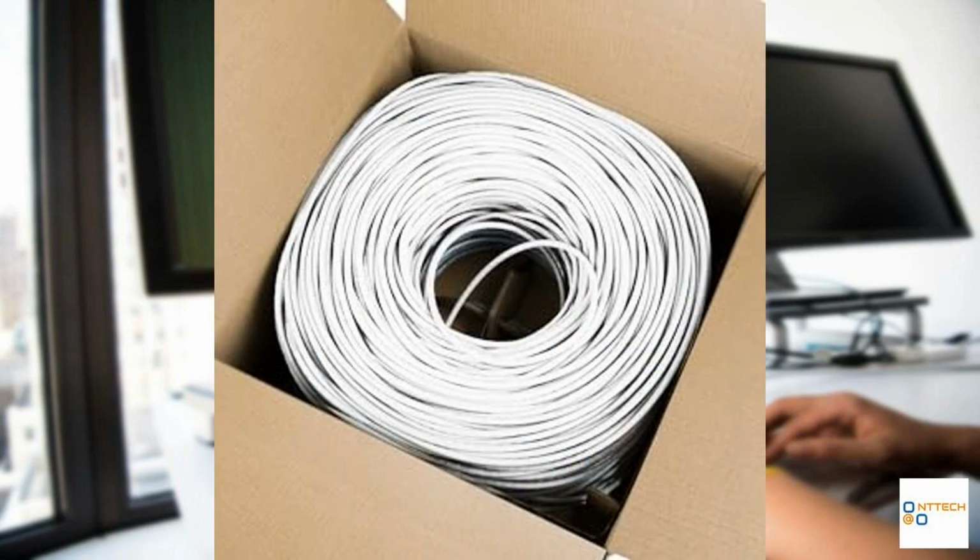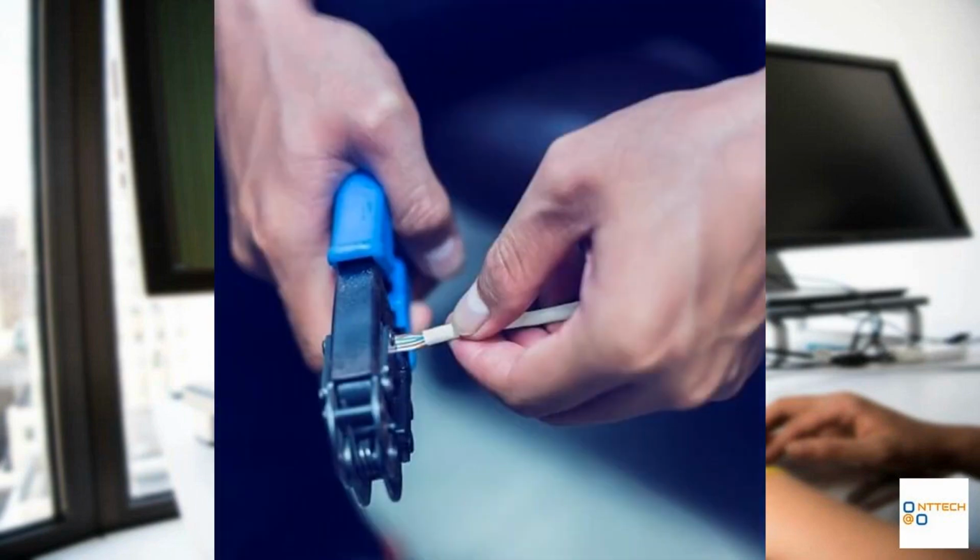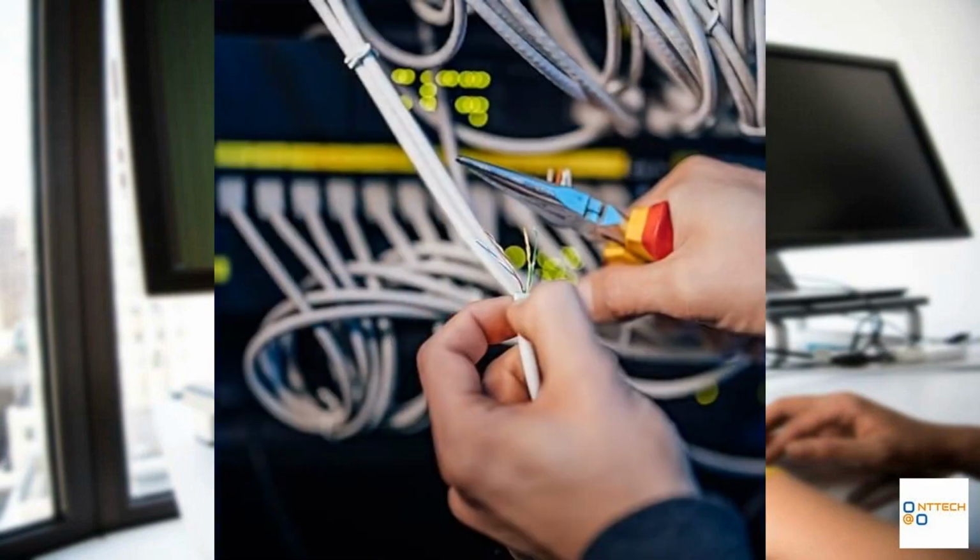It excels in bandwidth delivery and consistent speed for typical home and office setups. If you're seeking a cost-effective solution for extensive network installations, this product is definitely worth considering. Overall, the VIVO 500ft Bulk Cat5e cable proves to be a reliable choice for establishing a secure and efficient network.